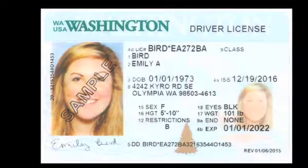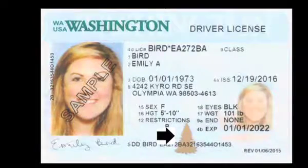Number 3. Printed data overlapping the ghost image. Number 4. Foil printed tree. Number 5. Fine line pattern on the front of the identification. Number 6. Washington hologram and state seal repeats across the front, state seal also on back, in ultraviolet ink that will illuminate under ultraviolet light.